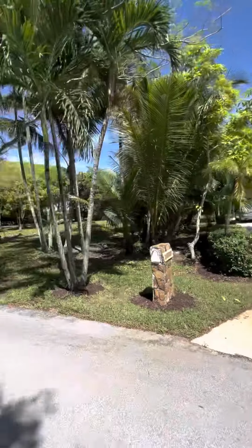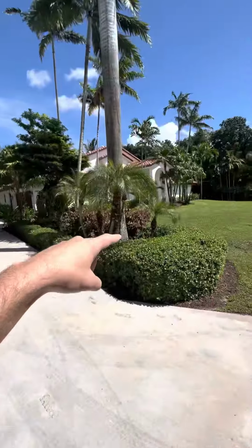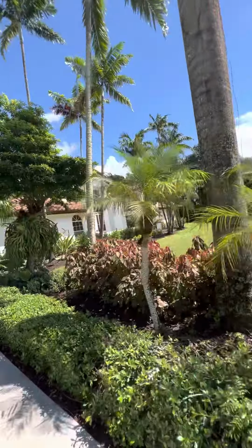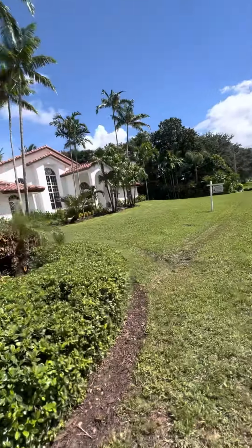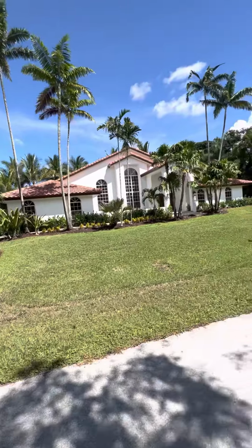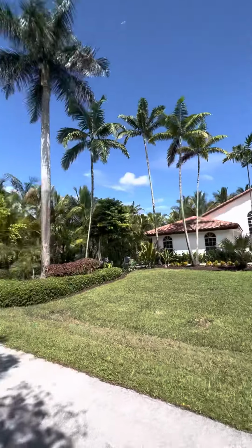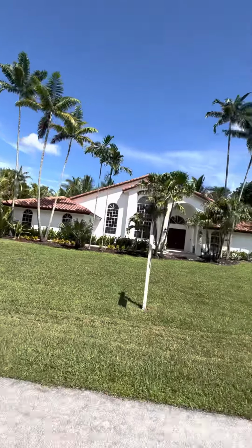Let's go for a walk around the property first. So this lot is included in this property. Oh man, let's get a good picture of the front so you can see what we're looking at. Beautiful curb appeal. Property surrounded with amazing palm trees.